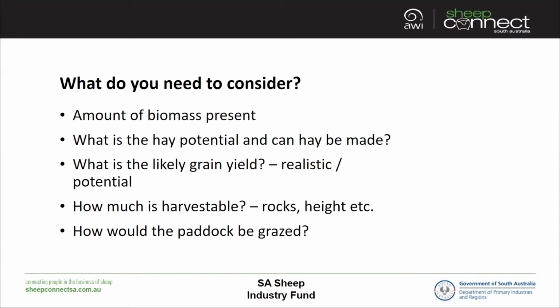So what do we need to consider when weighing up each of these options? First, and most important, we need to get a handle on the amount of biomass present in the paddock, what the hay potential is, and whether hay can actually be made in that paddock. Then, what is the likely grain yield? You have to be realistic about that, given the current stored soil moisture, and you can also take into account the long range forecast, if we can trust the Bureau of Met, to come up with a reasonably realistic yield potential.